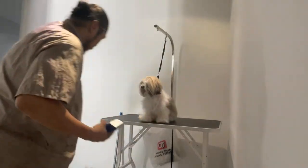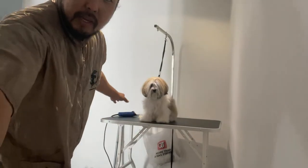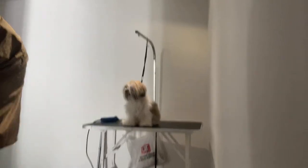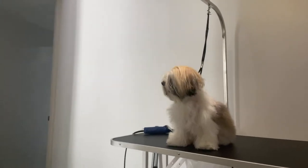So I literally just got her dry. So she is dry now. Oh, let me move this over here so it could be a little closer, so you can see a little better.